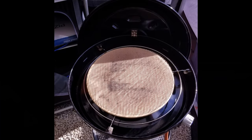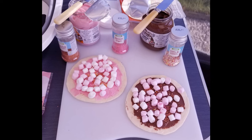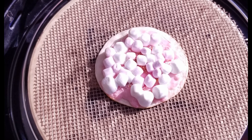And so for dessert, we like these. These are sweetsers. So pizza base onto the ceramic dish, plate, whatever, ceramic pizza stone. Sousa's got brown chocolate and mine's got pink chocolate on it, and then marshmallows on the top, and you can have hundreds and thousands or whatever toppings you like as a dessert.